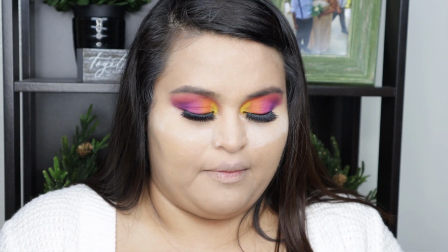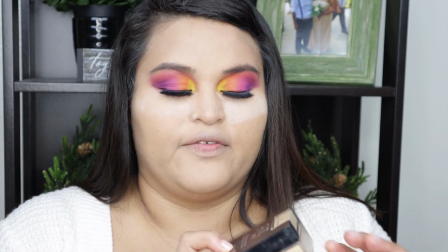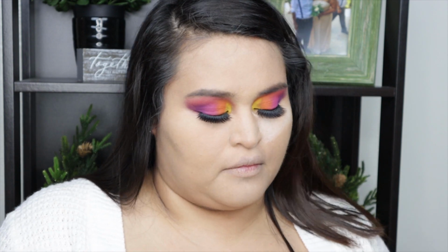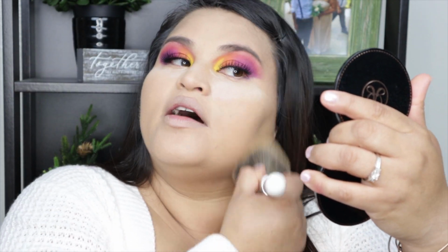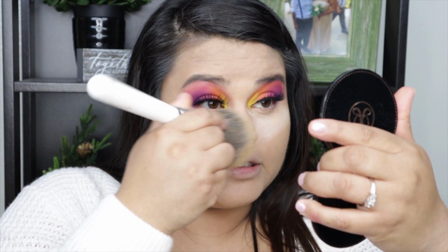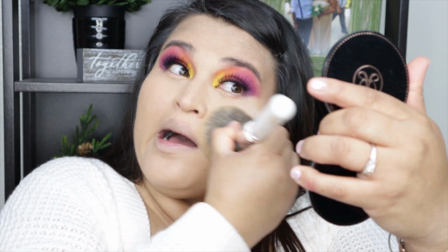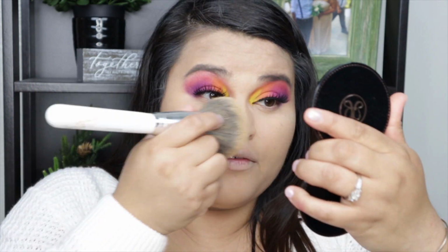Alrighty, and then for the rest of my face, I'm gonna pick up my favorite Fit Me Maybelline loose finish powder to set the rest of my face. For this one, I am in the color 20 light medium. And when I want to remove the translucent powder with the same brush, I just move it. I don't want to leave it there too long, just because it makes my under eyes really dry.